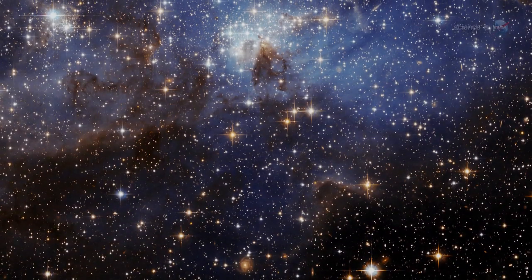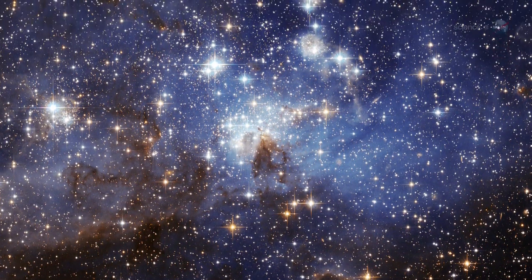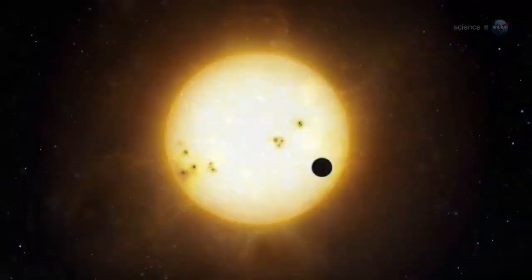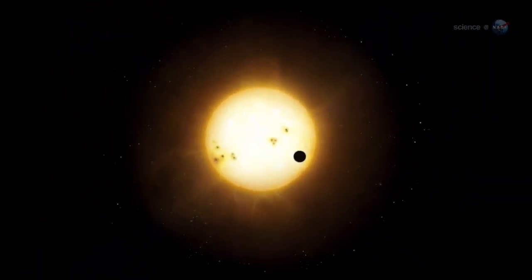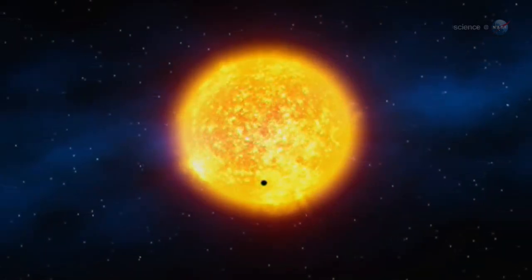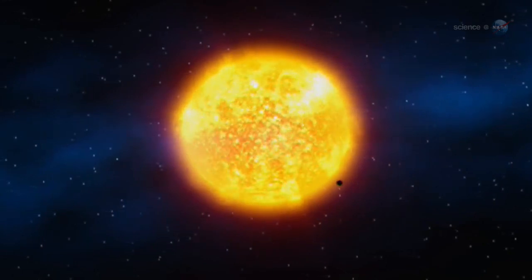The problem is that, in the cosmic scheme of things, Earth-sized planets are relatively small, and the ones Kepler is finding are staggeringly far away. Most are hundreds or even thousands of light years away from Earth. Almost completely hidden by the glare of their parent stars, these distant pinpricks are very difficult to study. Fortunately, NASA has a plan.